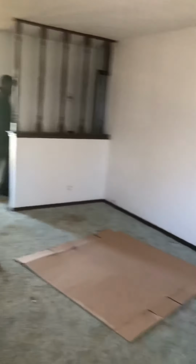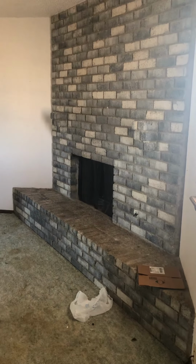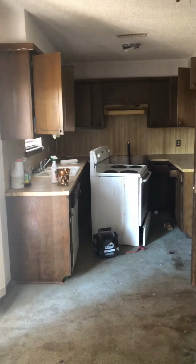Okay. What would you do with the fireplace? Keep the brick and probably paint it. And I don't know, you might like something over here. Yeah, I would. I'd put a mantle up there. Okay. I don't know if I'd paint it because it's gray. We'll see. Kitchen is a little U-shaped kitchen.